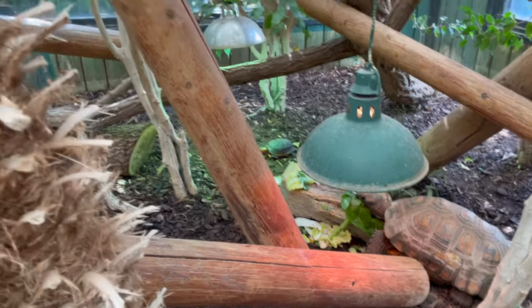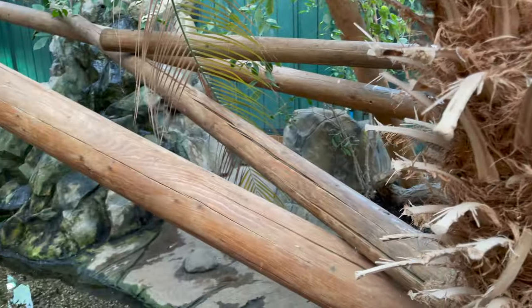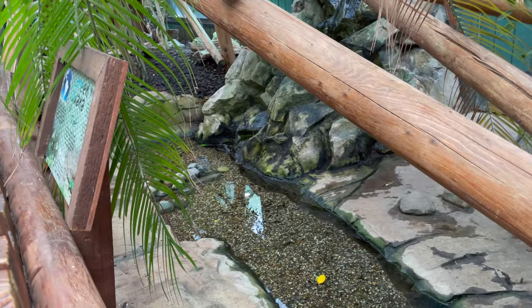Tiddles. There's a baby one too. Tiddles. Can you see? Now carry it, come. Can you see? The big one is eating. Where is it? I found the small one. Look at that. Did you see it?